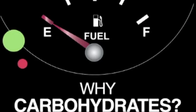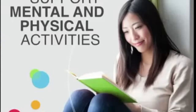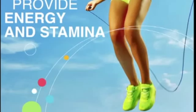Think of carbs as the gas needed to fuel a car. Without gas, a car won't run. Without them, your body won't have the fuel it needs to support your daily mental and physical activities, or energy to provide stamina. Note that during exercise, you need more carbs than when you are not active.